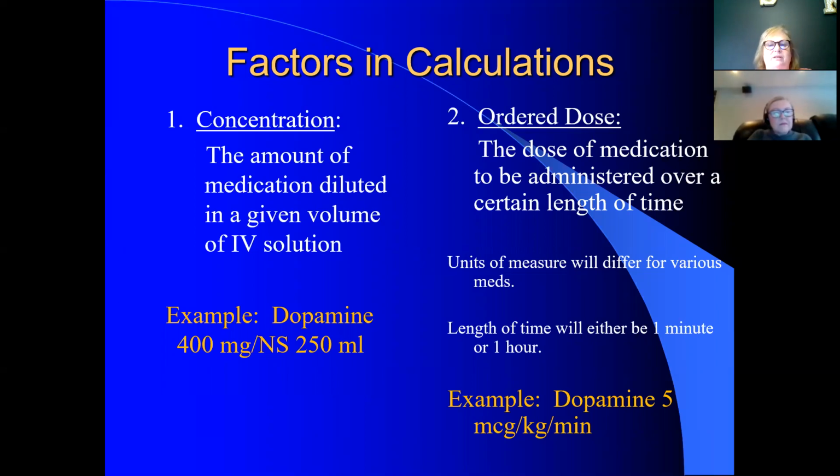So I'm just keeping in mind concentration. We need to know the amount of the medication that's diluted in a given volume. So dopamine, we've got 400 milligrams in 250 of normal saline. And then we need to look at what the ordered dose is, the dose of the medication that has to be administered over time. So we need to look at the units.